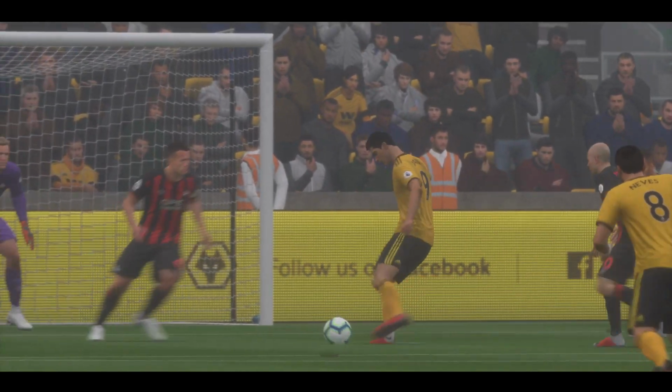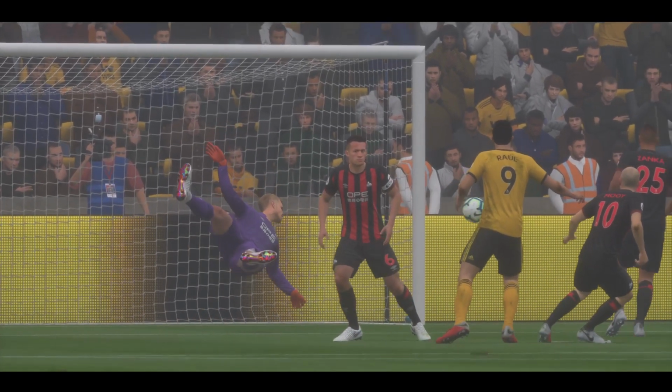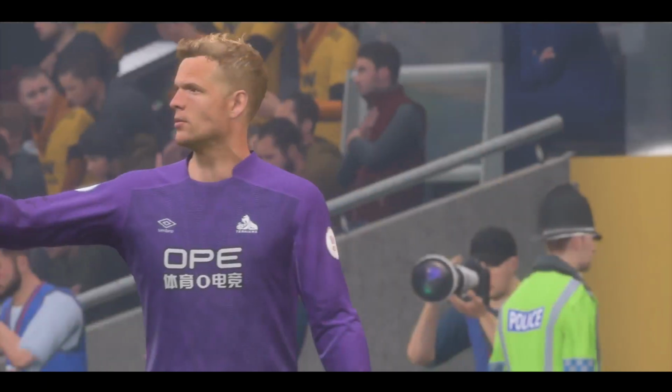He'll take the lead. Jimenez! That is one of the great saves. Had no right to stop that, had no right to get a hand on it. What a stop!